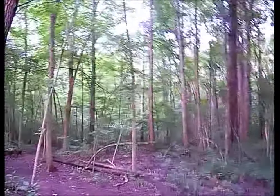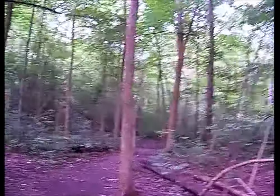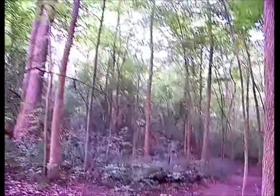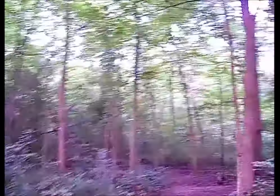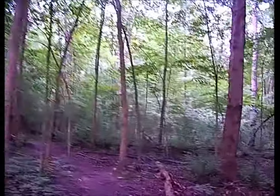Woodpecker. I think. Maybe not. Usually woodpeckers hit much faster than that. Anyways, I'll turn it off for a bit. Hopefully I can find that knot. I gotta pay attention. That weave.